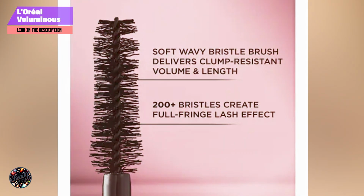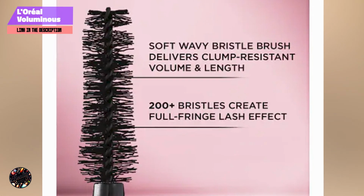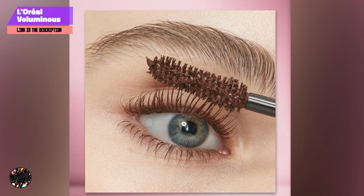Benefits and usage: perfect for achieving a dramatic yet natural look, this mascara offers impressive volume and length with a single coat. Apply by starting at the base of your lashes and sweeping the brush upward for a fuller, more defined effect. It's suitable for both day and night wear.